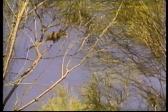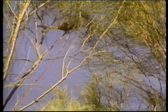The strength required to leap from tree to tree encumbered by eight large youngsters must be prodigious. If you look carefully, you'll catch glimpses of the babies grimly hanging on while mother frisks about in the tree 12 to 15 meters up in the air. The base of her tail is quite red, often blending well with the bark of trees.